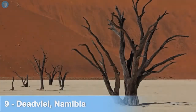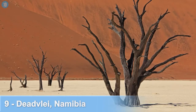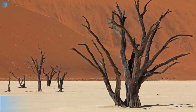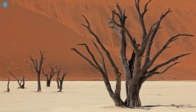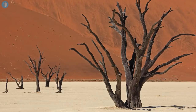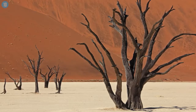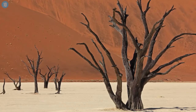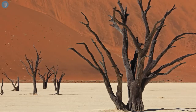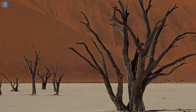Number 9. Deadvlei, Namibia. The images you're looking at right now have not been doctored, nor have they been taken on another planet. Deadvlei is home to charcoal black trees that stand on the background of the planet's highest sand dune. In what was once a rich blossoming forest, the surrounding desert has killed all life and left behind what are effectively tree skeletons. Long ago, a river passed through Dead Valley, as it's known, that eventually dried up, leaving a lifeless area behind, but a very fascinating landscape.